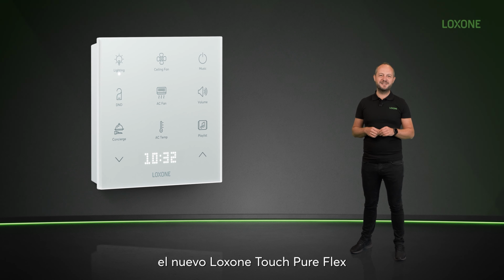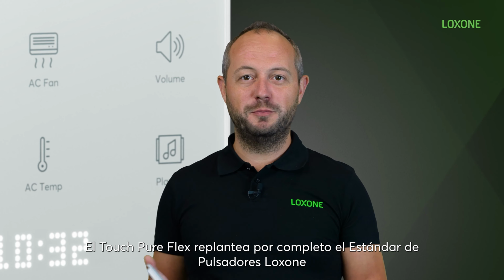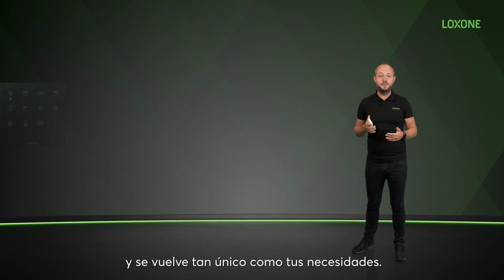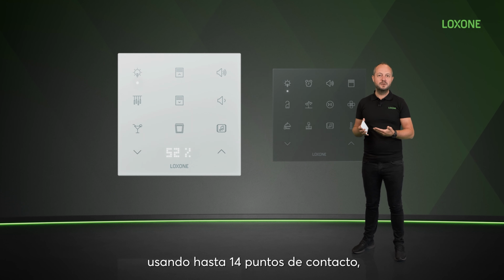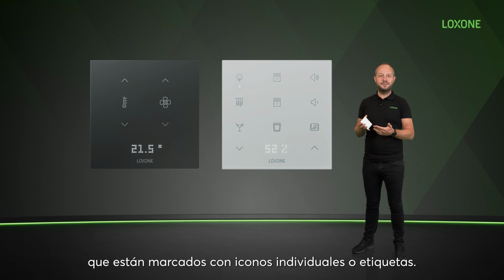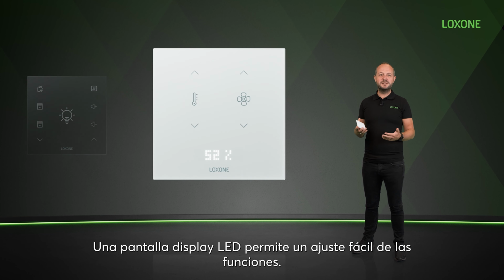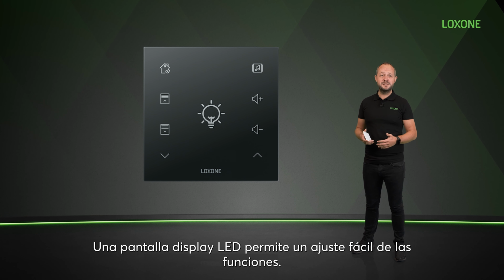The new Loxone Touch Flex. The Touch Flex completely rethinks the Loxone switch standard and becomes as individual as your requirements. Control the entire room or even building, using up to 14 touch points, which are marked by individual icons or labeling fields. An LED matrix display enables effortless fine-tuning of the functions.